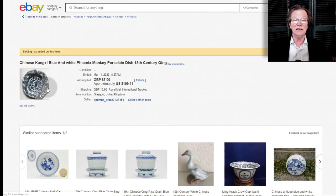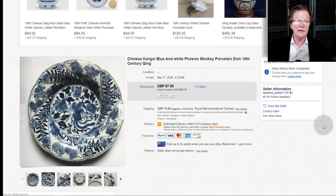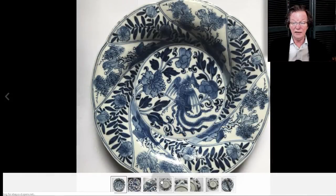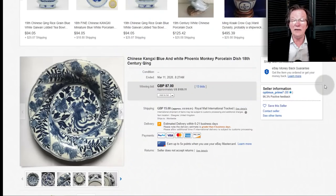And then over here, this was a nice little late Wan Li period dish. Well done. Here's a picture of the bottom. He sold it as 18th century. Had a hairline in it, but it was a nice old plate. And it ended up selling for just $109. So the price impact of a crack. Look at that. That was a good-looking plate.